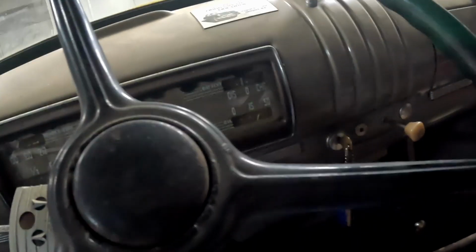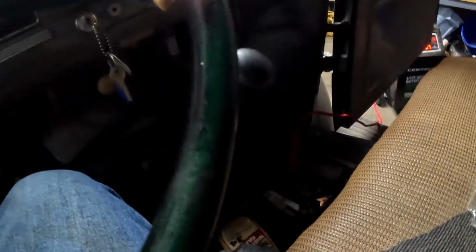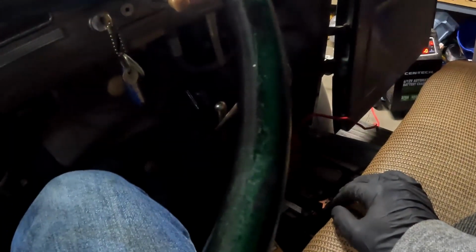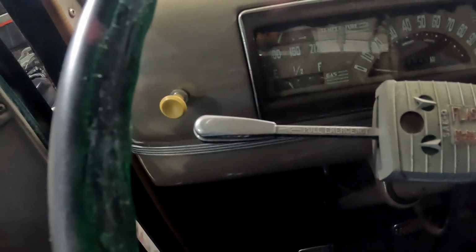Damn it! I think our battery's toast, boys. Huh. That sucks. That was a brand new battery used once. I've been charging it for hours and it just does that. So, cool. Well, let's see. Well, shit.